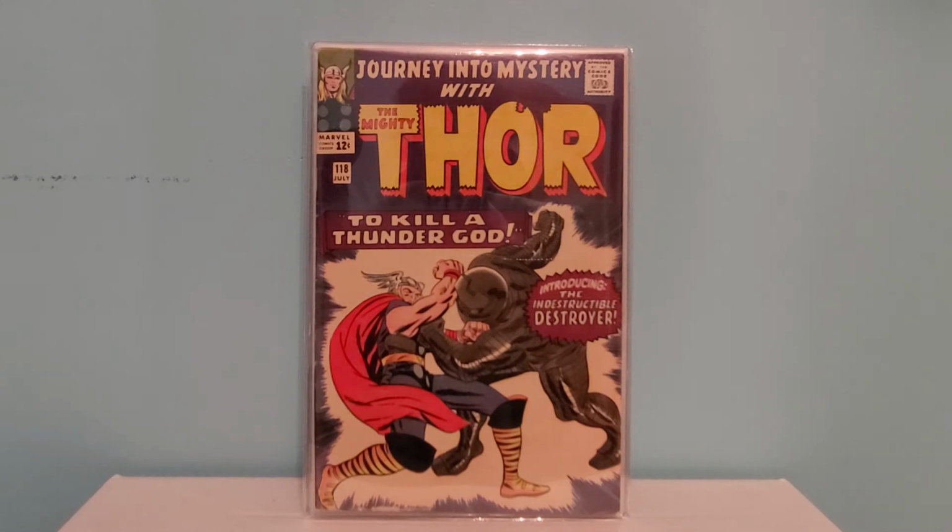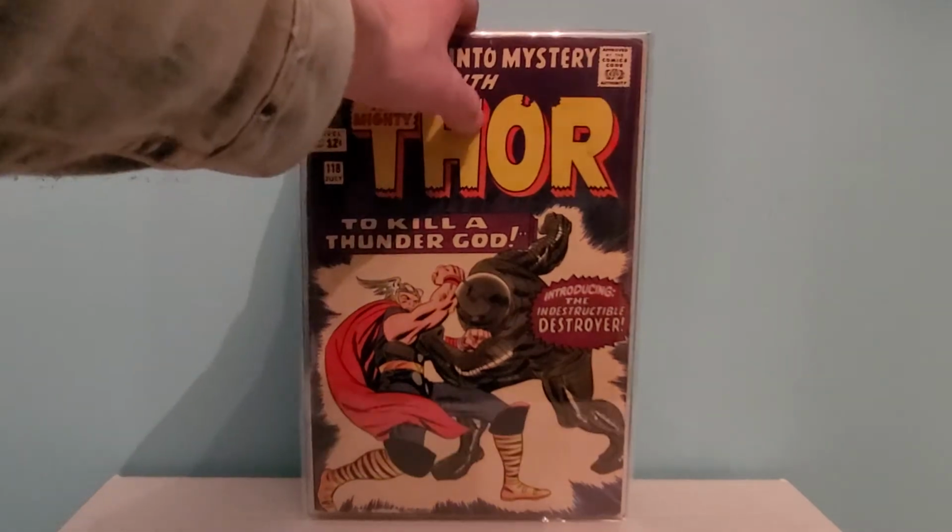And I paid $60 for it, and I think that's a great deal, especially considering what VG copies are selling for. It's just ridiculous for this book. I think this is probably a fine copy, probably a downright fine. It's not a plus, it's not a minus. It's kind of in the middle of that fine. The colors are still great. I mean, there are some tick marks with it.